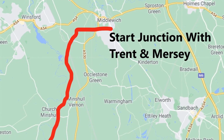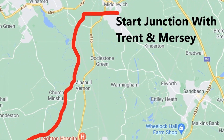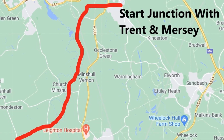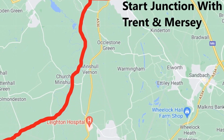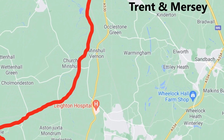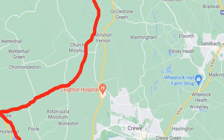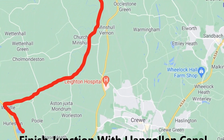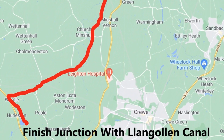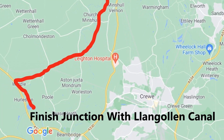Here we have today's journey. We're starting off at the junction between the Trent and Mersey Canal and the Wadle Canal, which is only a few feet long, which goes directly into the Middlewich Branch, all the way across to the Shropshire Union, down the Shropshire Union for a short distance to Hurleston Junction, where we're going to meet up with the Llangollen Canal.